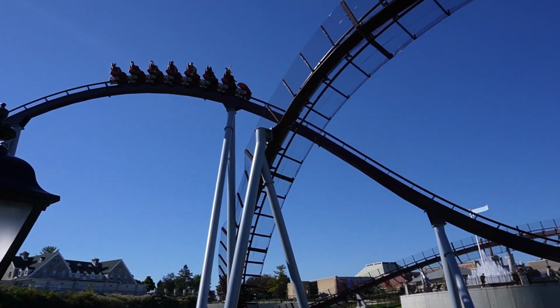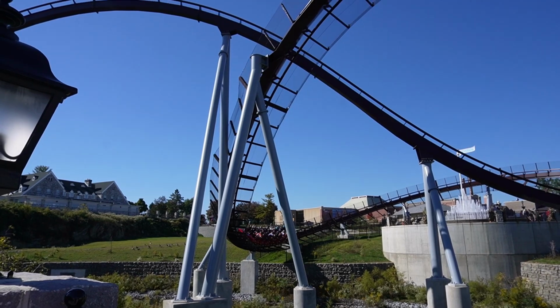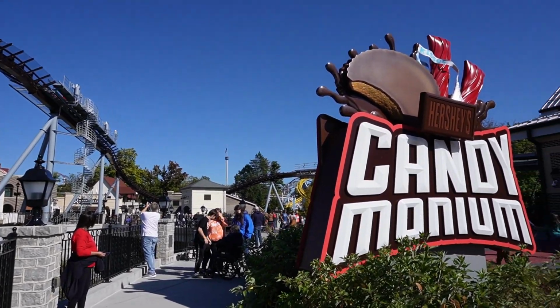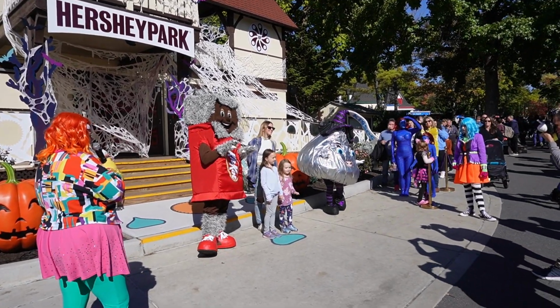I love it. You get a ton of airtime on this ride. It is so good. It's a great starting coaster if you are afraid of coasters. The only rough part is just the first initial hill, and then it's just fun after that. So try out Candymonium. And since it's Halloween here at Hersheypark, all of the characters are in Halloween costumes.